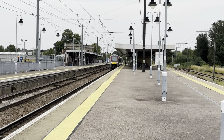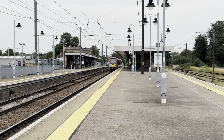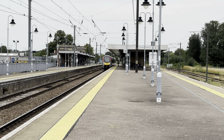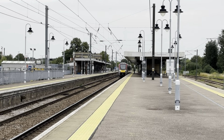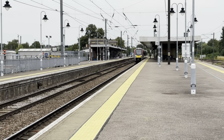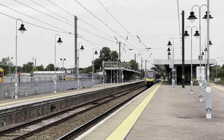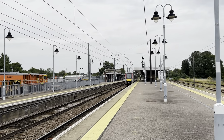Preparing to depart now is the 1431 Greater Anglia service to Ipswich from Peterborough, formed by 755 404, I do suspect. Here she goes. Ignore that. It's just a phone call that came through, but it was a random number.